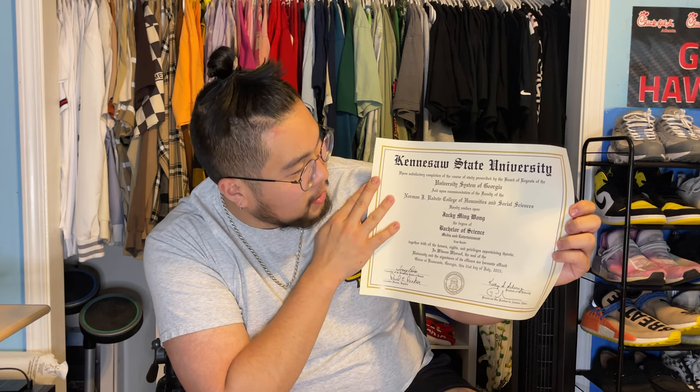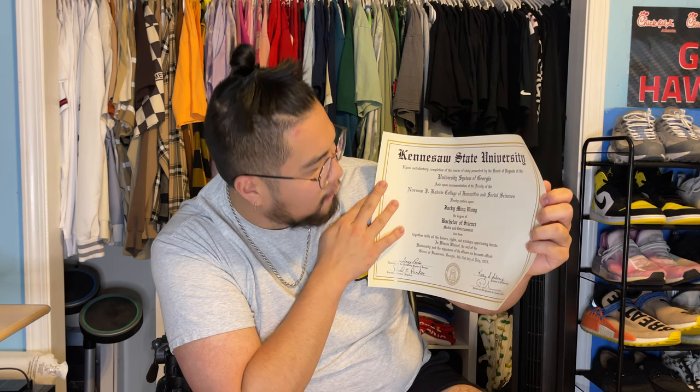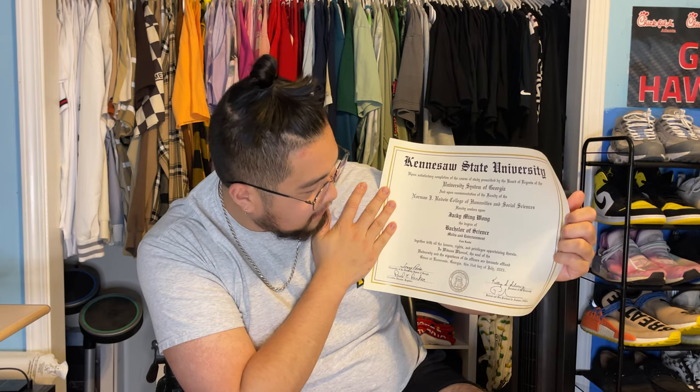Kennesaw State University, upon satisfaction and completion of the course of study prescribed by the board of, I can't read. Let us say regents of the University System of Georgia, and upon recommendation of faculty of the Norman J. Radford College of Humanities and Social Science, hereby confers upon Jacky Ming Wong the degree of Bachelor's of Science, Media Entertainment, cum laude, together with all the honors, rights, it's the graphic, I can't read because of the graphic print that they chose, and privileges thereto. Yeah, I got my diploma.